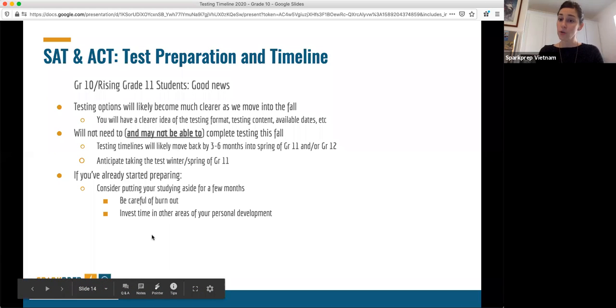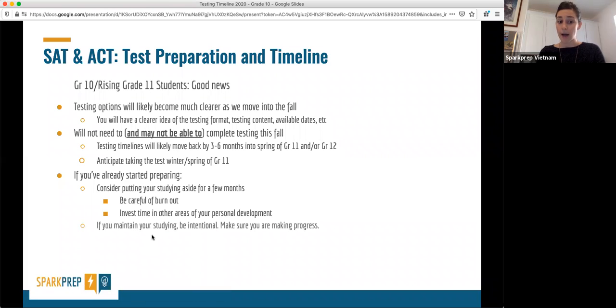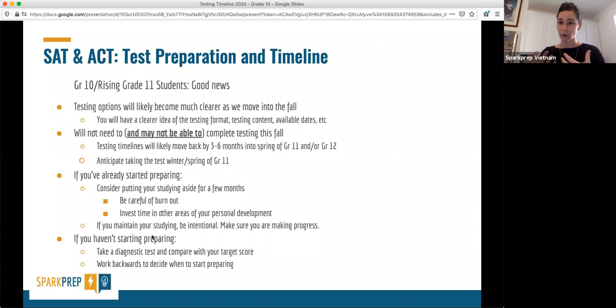So if you set your studying aside, invest time in other areas of your personal development. And if you choose to maintain your studying, be intentional. Make sure you're making good progress. Make sure that you are continuing to see improvement and that you're not plateauing and maintaining just for the sake of saying you're studying. Make sure there's actually meaningful improvement. And if you haven't started preparing, take a diagnostic test soon and compare with your target score. That'll help you start to work backwards to see when to start preparing based on anticipated and target test dates.